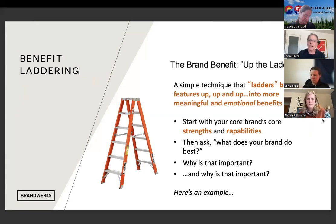So here's the first exercise that I want to share with you. It's called benefit laddering, and it's a very simple technique that ladders brand features up, up, and up, and I'll get into what that means, into more meaningful and emotional benefits. So it converts features into benefits. You start with your brand's core strengths and capabilities.